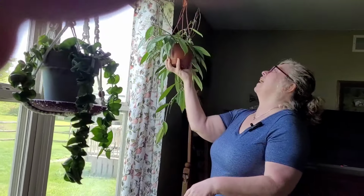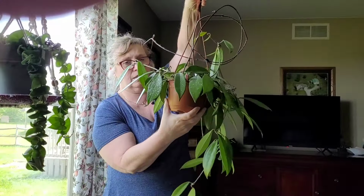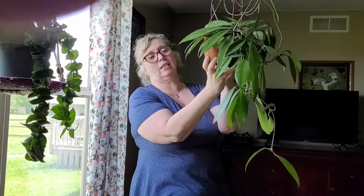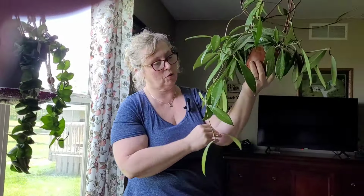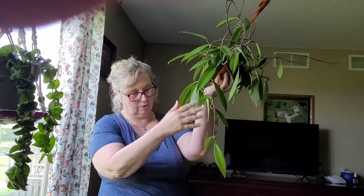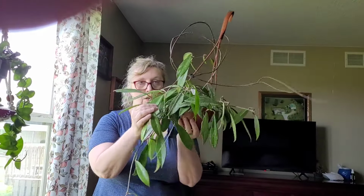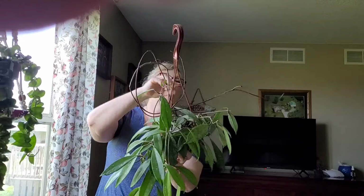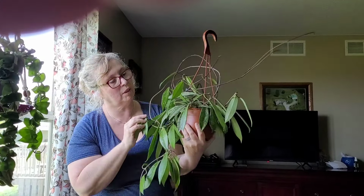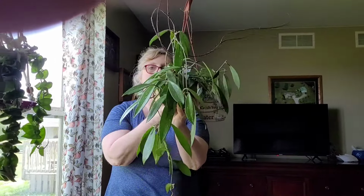My second plant that I have in my bedroom is my Hoya pubicalyx. I've had this one for a long time. I do remember I paid $19.99 for it. It was much, much smaller than this. I've cut a lot of the tendrils off. They seem to grow real long and not produce anything, and basically I got tired of getting hit in the face with them. So these two I did wrap around because they do look like they are going to put some leaves off. But that's my number two, which is my Hoya pubicalyx.